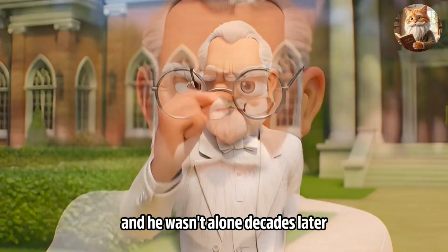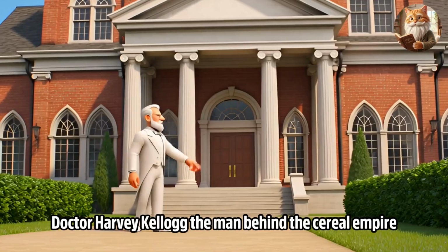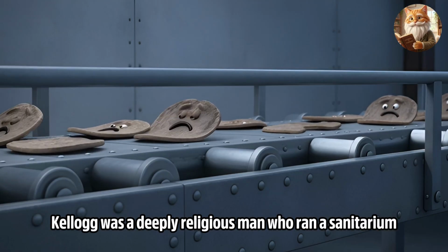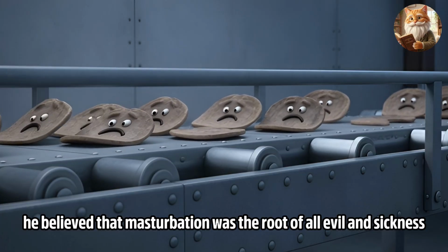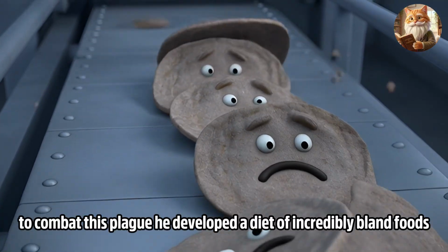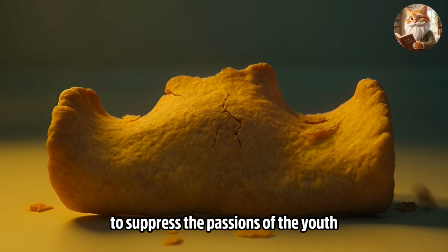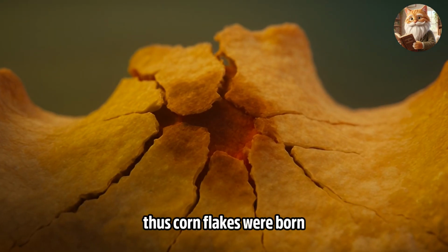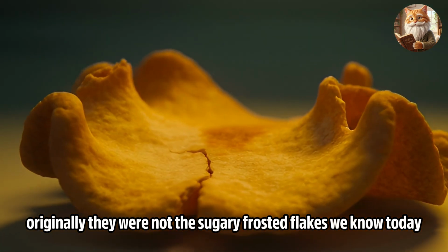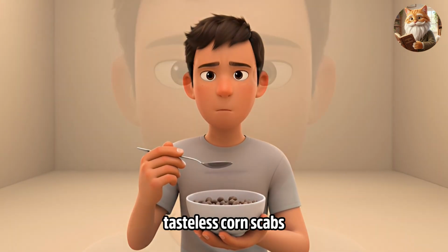And he wasn't alone. Decades later, Dr. Harvey Kellogg, the man behind the cereal empire, had similar ideas. Kellogg was a deeply religious man who ran a sanitarium. He believed that masturbation was the root of all evil and sickness. To combat this plague, he developed a diet of incredibly bland foods to suppress the passions of the youth. Thus, cornflakes were born. Originally, they were not the sugary frosted flakes we know today. They were essentially dry, tasteless corn scabs.